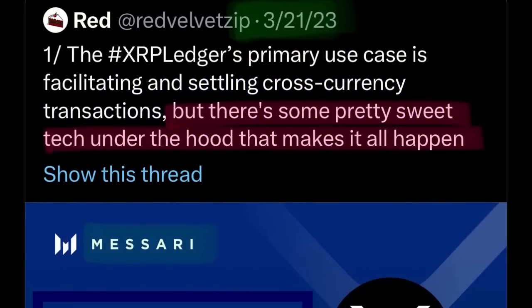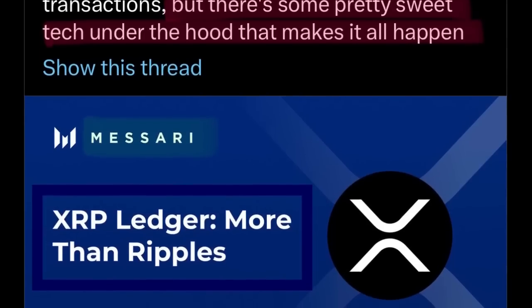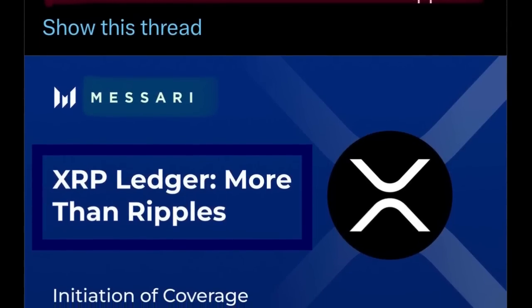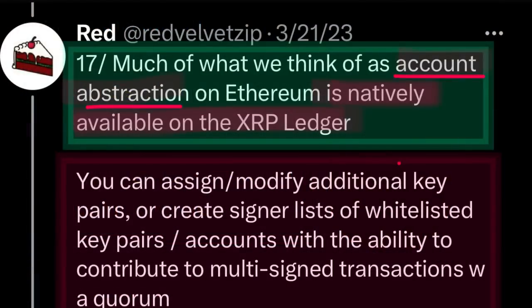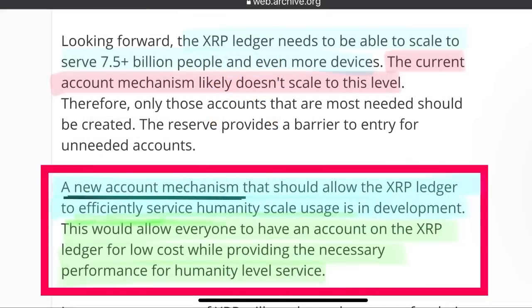Now, XRP Ledger, which in the Messari report, which video is going to come out the next day or two, we go through that report and they explain how XRP Ledger has inbuilt programmability that allows it to do the same things that account abstraction can do on Ethereum, but with hooks. It's going to give it even more powerful capabilities. And I'll throw in on top of that, Arthur Britto recognized this and he said, we need a new account mechanism if we're going to scale to 8 billion people or 7.5 billion people. I never knew what he meant for years until this past year. And I was like, that's what it is.